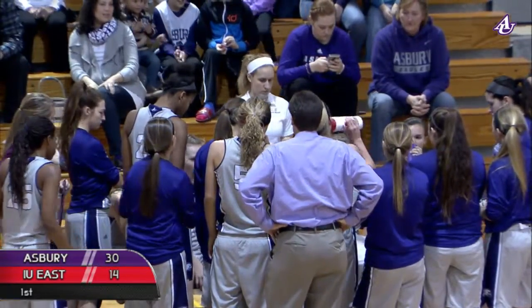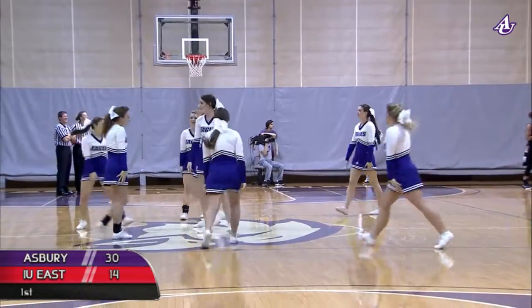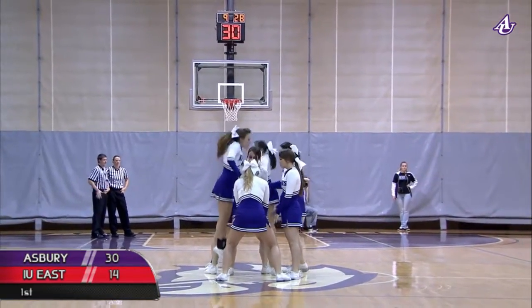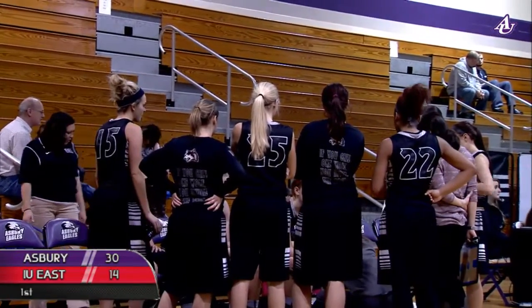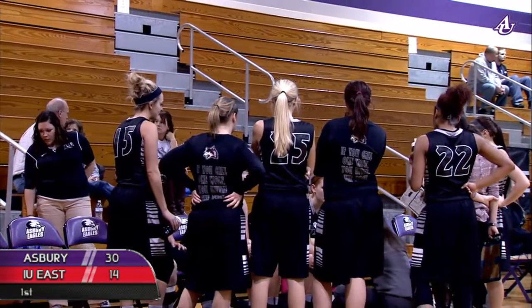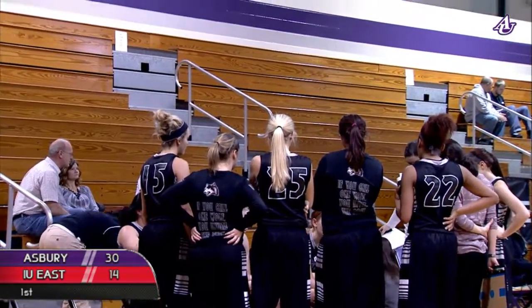Exactly. Like I said earlier, they're going to have to change their tactics, the way that they're playing as a team, and start driving that ball in a little bit more, keeping Asbury on the outside, because Asbury is not the best three-point team, except for Warren, who's very good at shooting those 3 points. So it's going to be interesting to see how they play out the rest of this game.